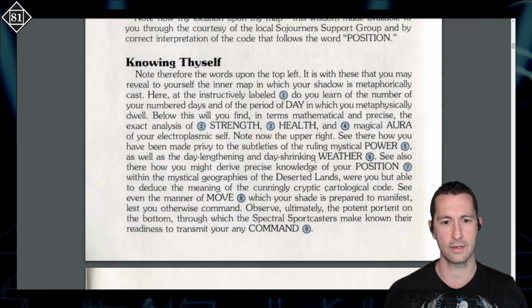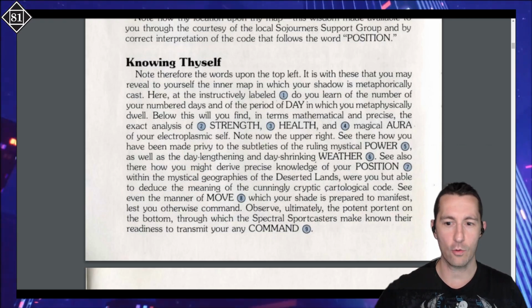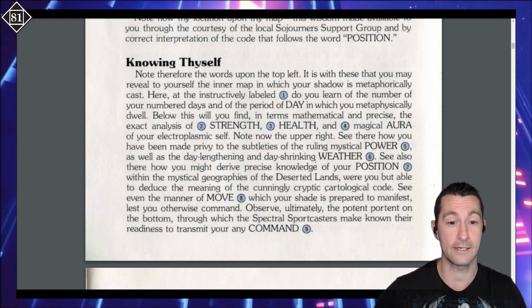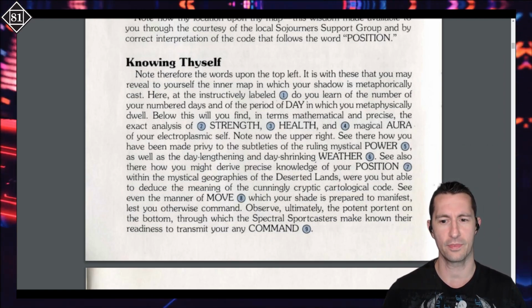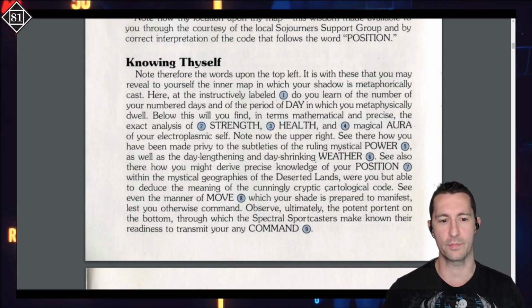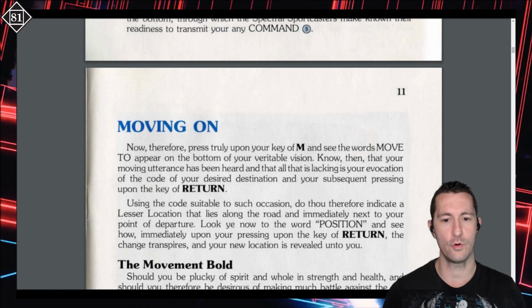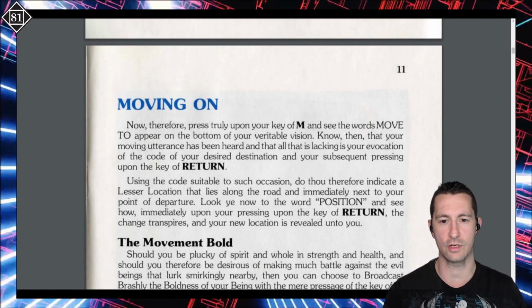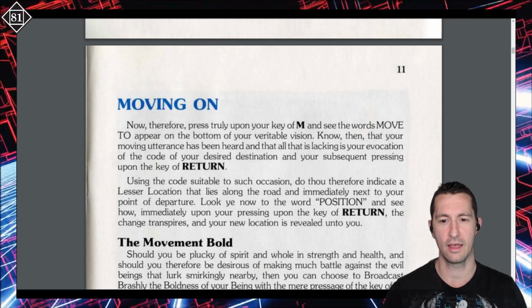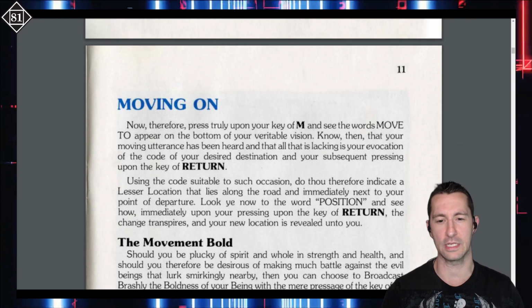All right, so you also have your strength, your health, your magical aura, your power, the weather, which I can't think of any other games we've seen that are displaying what the weather is or what that'll do to us in the game. Then we have our position, how we move, and a command. So to move in the game, you push M, and then move to appears in the bottom position, veritable vision. What? The bottom of your veritable vision? Maybe I should be reading this in Old English.